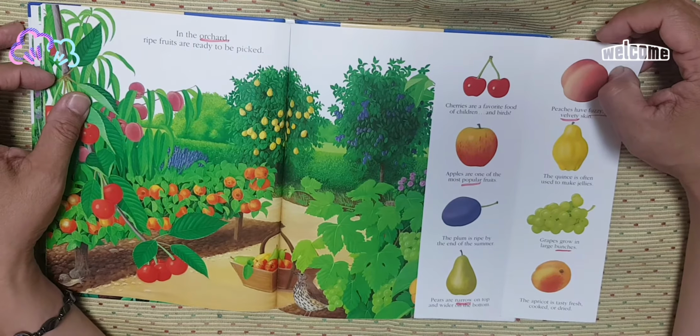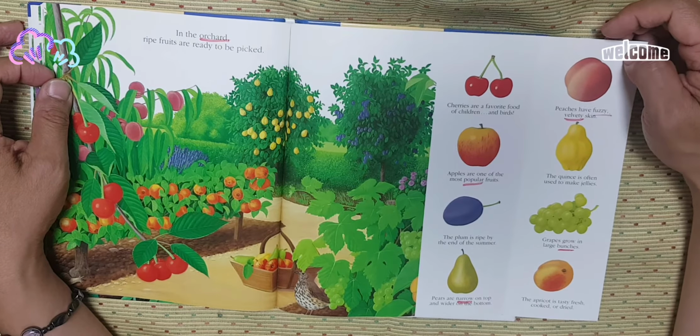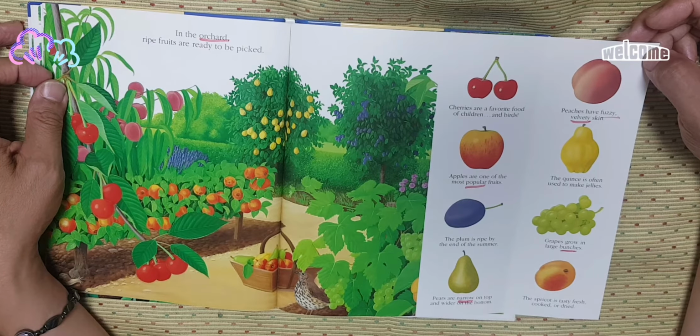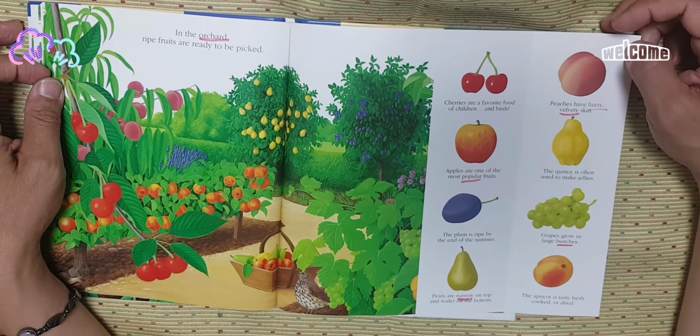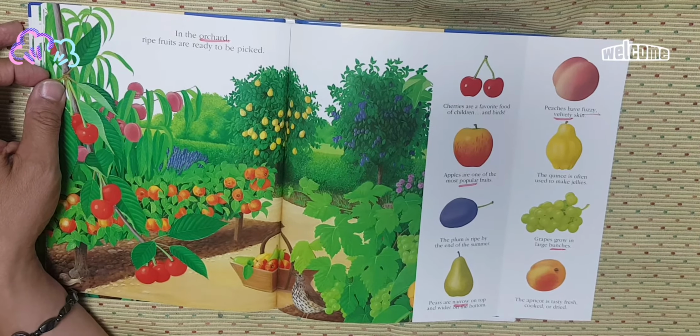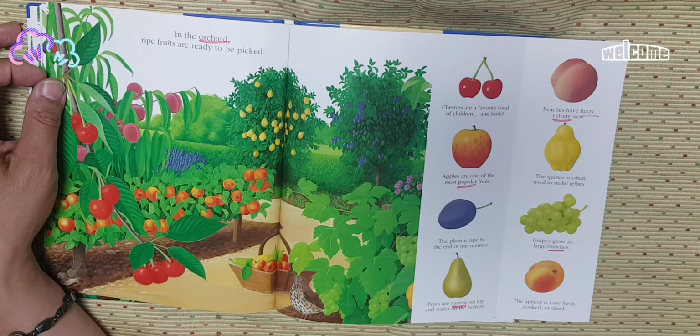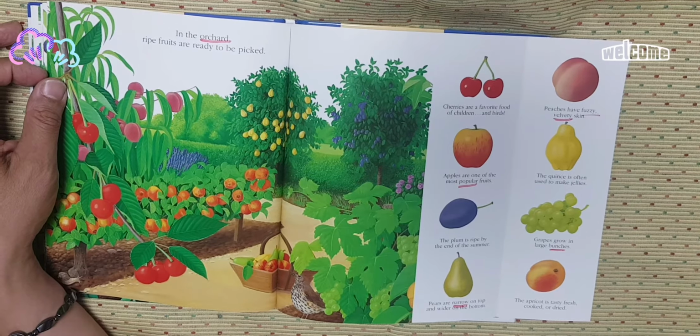Cherries are a favorite food of children and birds. Peaches have fuzzy, velvety skin. Apples are one of the most popular fruits. The quince is often used to make jellies. The plum is ripe by the end of the summer.